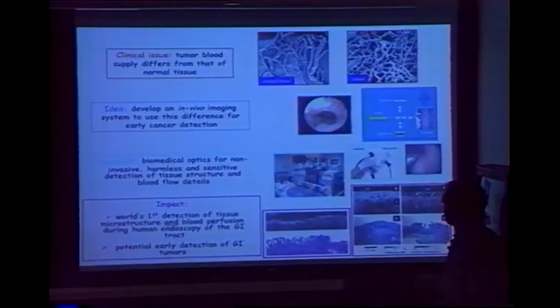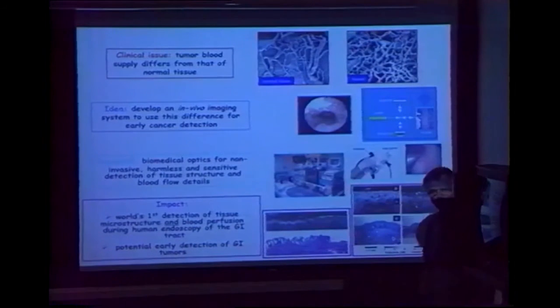So we developed a system that I'll describe this afternoon, basically a clinical prototype. As you see, it's pretty big. So this has to be wheeled in and used in the endoscopy unit. And here's looking down into the GI tract with the OCT probe. This is histopathology, and this is the sort of images you get, either with the structural image, or in this case, the Doppler OCT, where the color coding here tells you the blood flow velocity.